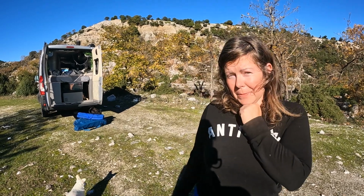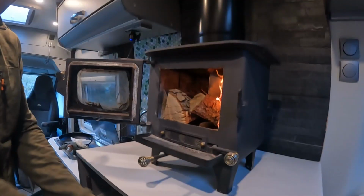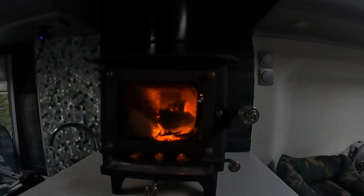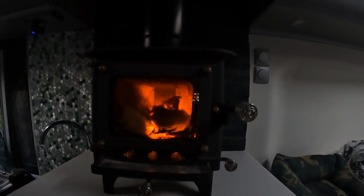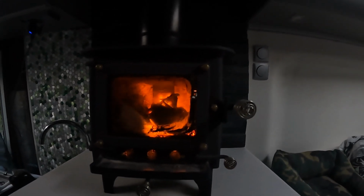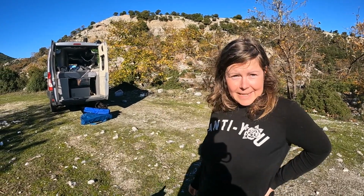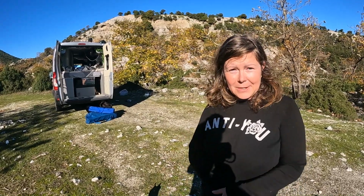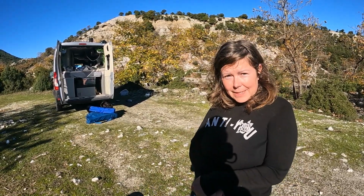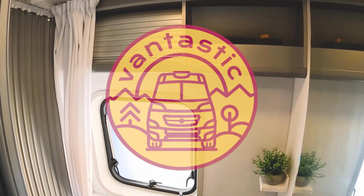I think having a composting toilet in a van is kind of similar to having a live fire wood stove in a van. If you're super lazy, the composting toilet or the wood stove is maybe not good for you. But if you don't mind having service days and taking care of your van, then I'm sure you will enjoy having a composting toilet, because we sure have enjoyed it. It was a really good upgrade to our van and our lifestyle.